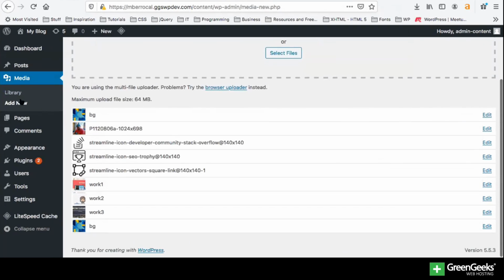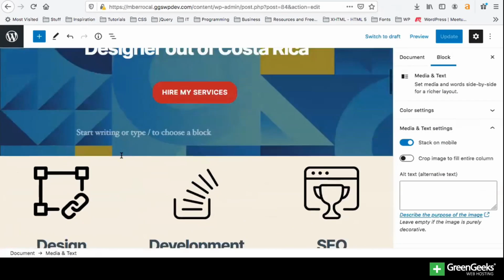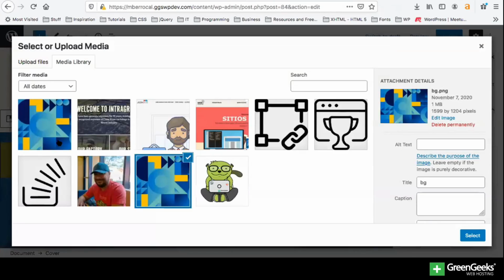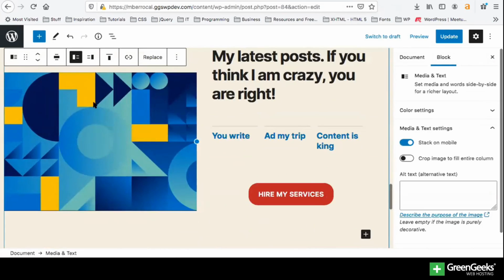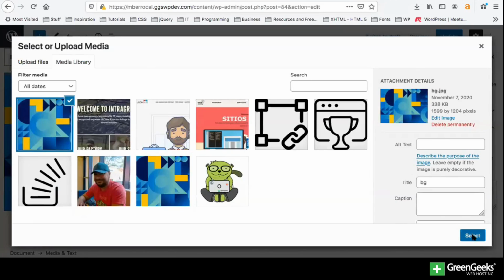Okay, very cool. So now I want to go back to my page, edit page, and I want to replace this. Replace, open media library, and I want to go with this one. Select. This one, replace, open media library. And we're going to go with this one. We're going to hit save.